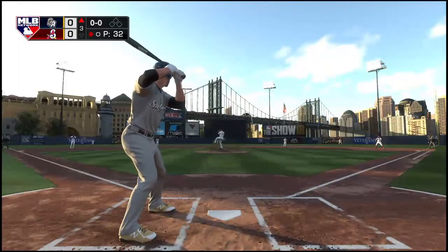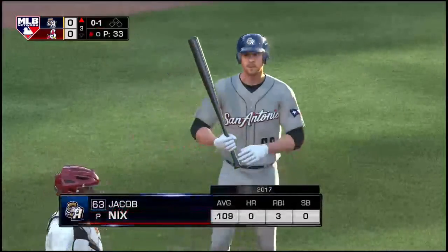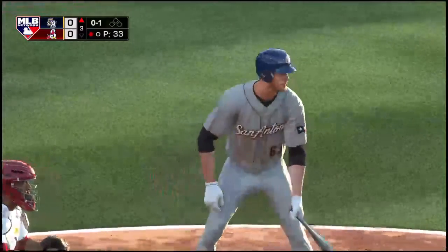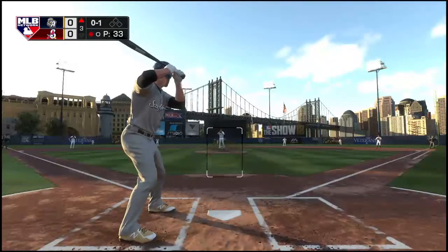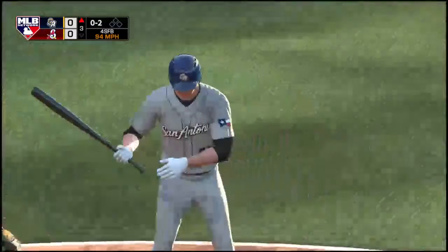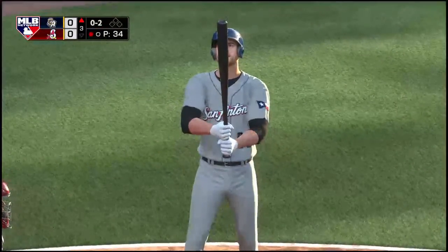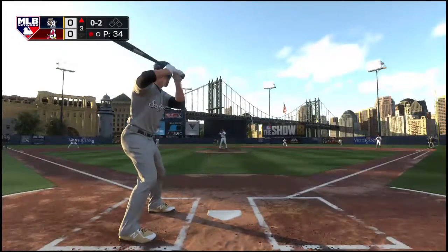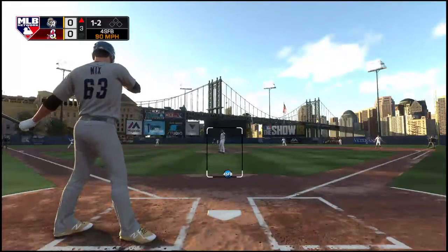Into the box, number 63. As he'll take a cold strike at the knees, it's 0-1. The windup and the 0-1. Swing and a miss. It's 0-2. Count 0-2. Third inning, no score to this point. And on 0-2, he misses with a fastball.